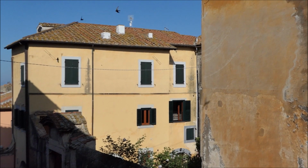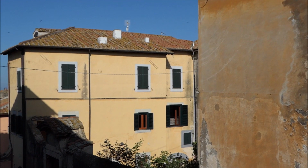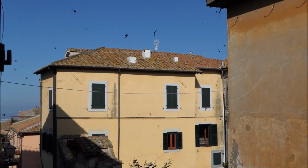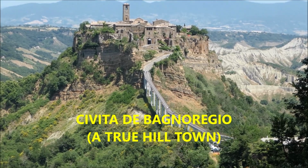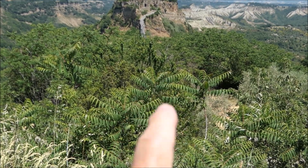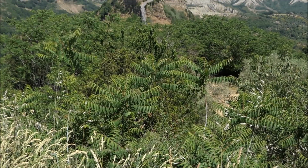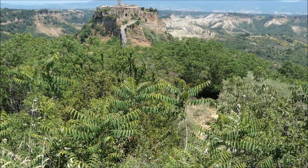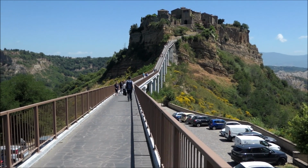Next we move to a hill town north of Rome called Tarquinia, and here are some swallows, I think, around our B&B. Here's where we're heading. Pretty much right there, and there's a big elevated bridge down at the bottom, and then a steep climb, and back over this way there are steep stairs to get there, almost a mile, I think, really. We're heading up to Bagnoregio, something like that.